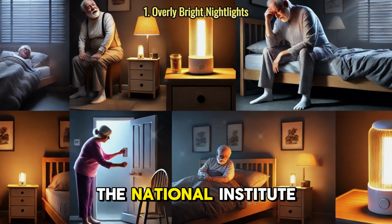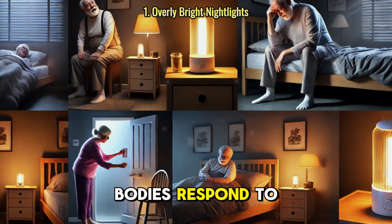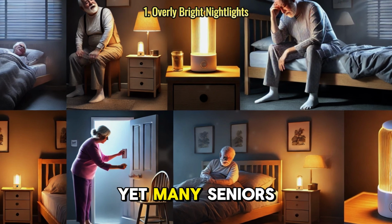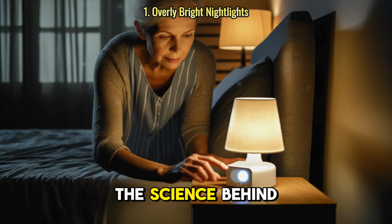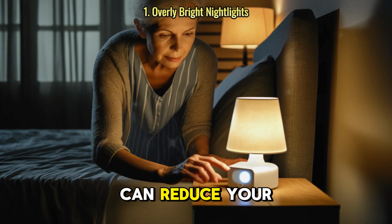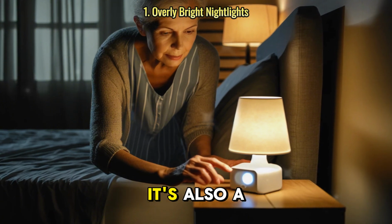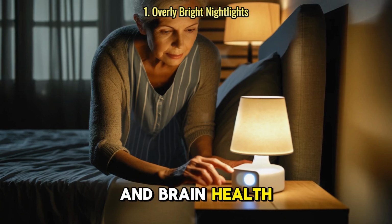Recent research from the National Institute on Aging reveals something crucial about how our bodies respond to light as we age. After 60, our eyes become more sensitive to light, yet many seniors unknowingly use nightlights that are far too bright. The science behind this is fascinating. Exposure to bright light at night can reduce your melatonin production by up to 40%. Melatonin isn't just your sleep hormone, it's also a powerful antioxidant that supports your immune system and brain health.